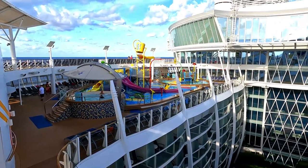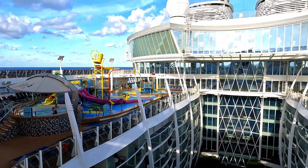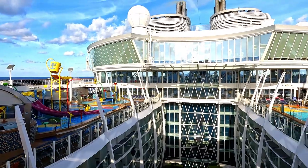On deck 15, we have Splashaway Bay, the kids' pool area. On the port side of the ship is another sports pool.